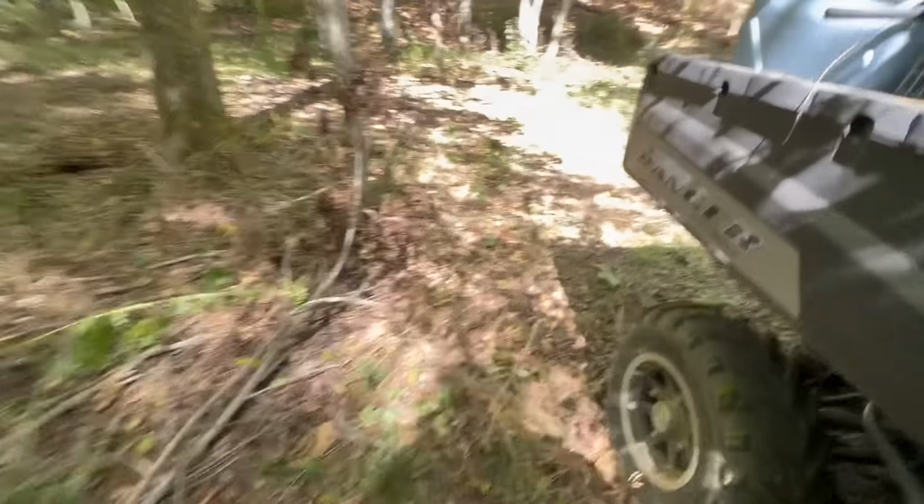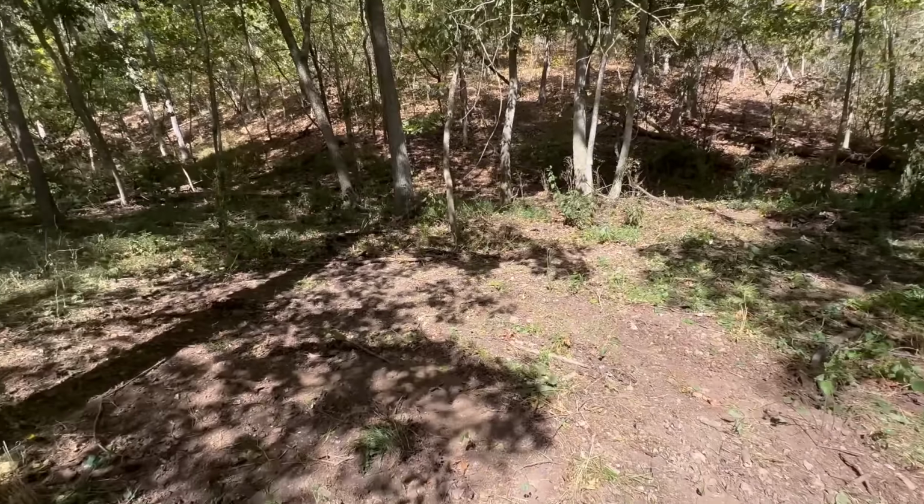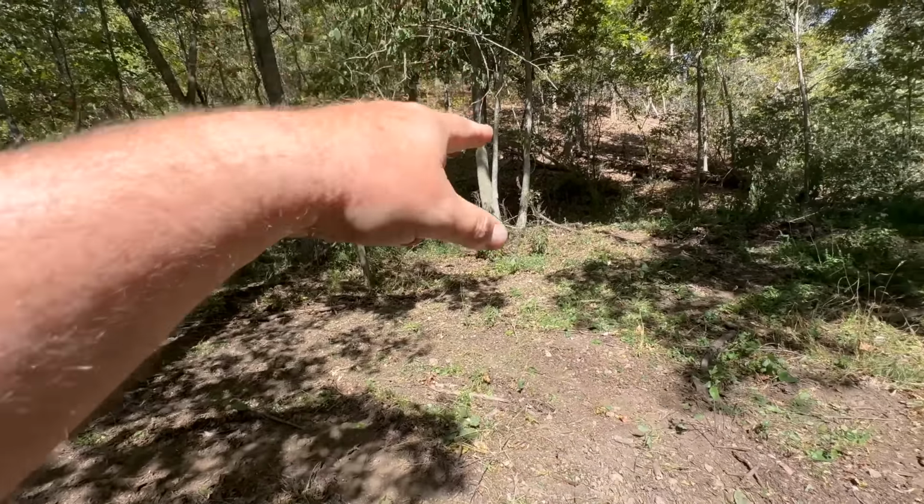Okay, so I got a mineral lick. I didn't bring any corn with me. I forgot all about it somehow. I'm gonna put the mineral lick right here. I'm gonna go ahead and set my camera up.